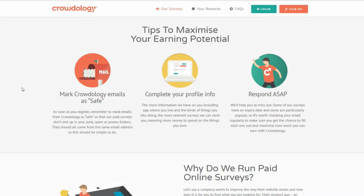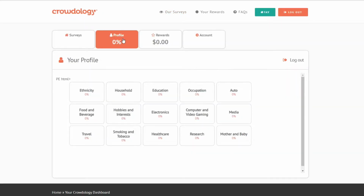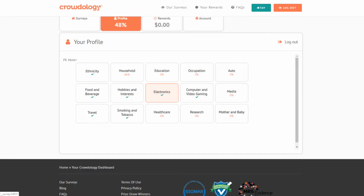Now, once your account is set up, I want to pull your attention for a second. You see that profile tab? It's absolutely important that you answer every question that they ask you. Not only that, but make sure you add a little variety to your answers. See, here's the thing. Most people, when it comes to these surveys and filling out their profiles and questionnaires, will sidestep certain questions because they don't want to share certain information.